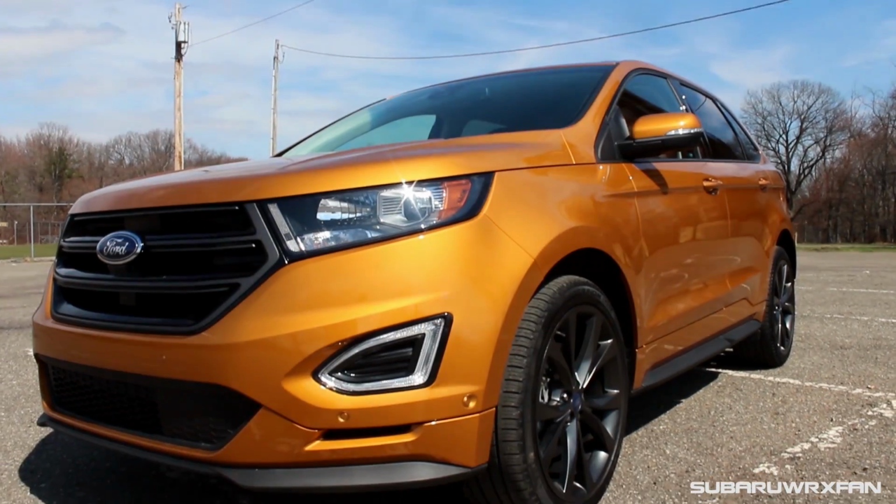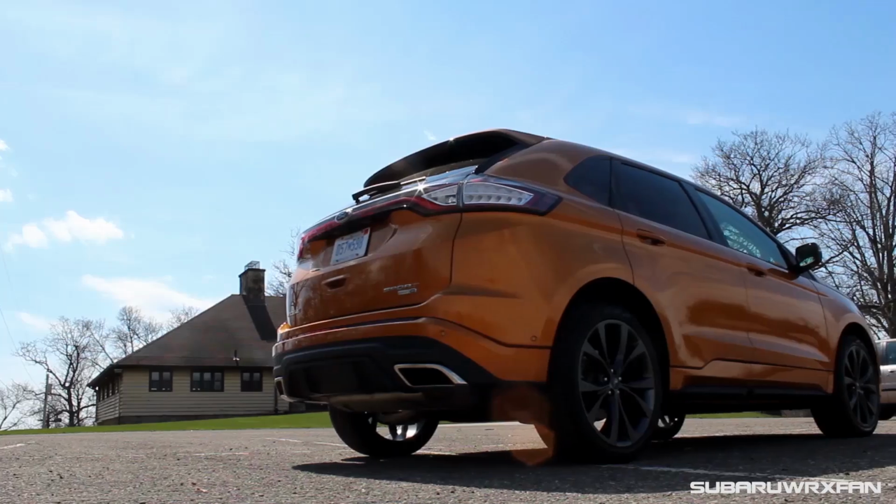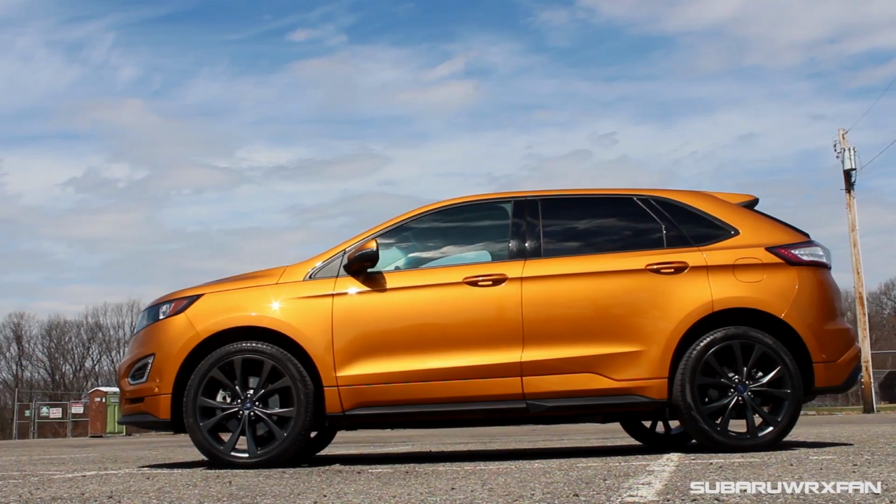But like I said, it's amazing just how much it soaks up all the imperfections of the road, and you don't feel any little cracks or anything. I mean, it's impressively smooth. If you do want a more sporty handling SUV, Ford does offer the Edge Sport, which is definitely a lot sharper around corners, very flat, very little body roll, and just feels awesome going through corners. And I'm sure the Sport version of the Explorer here would feel similar as well.